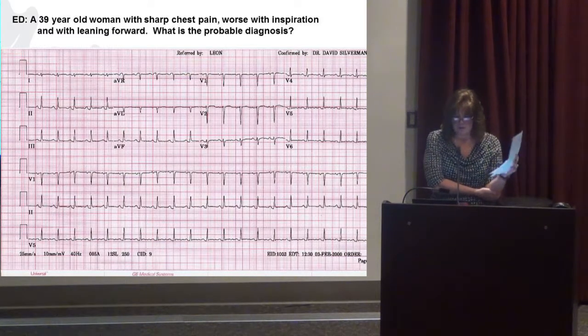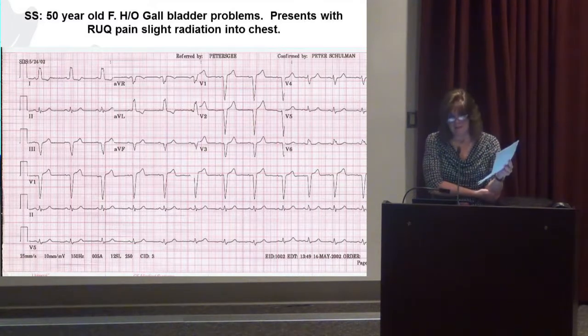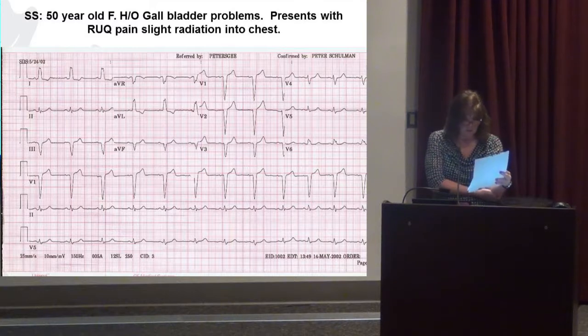Okay, 50 years old, history of gallbladder problems. Comes in with right upper quadrant pain, but it slightly radiates into the chest, just to throw you off. Okay, what do you make of this? Is she having a STEMI? Very hard to say. Why is it hard to say? What does she have on her EKG?